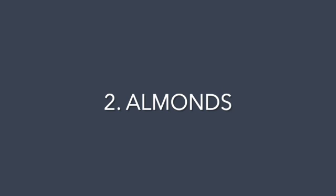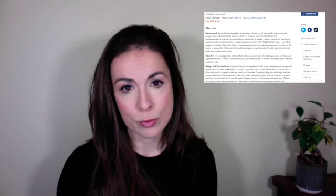Number 2 is almonds. Lots of nutrition studies use supplements just because they're a lot easier to control and quantify. So it's actually quite rare to have a study that uses a whole food, but this study did. They gave a small group of postmenopausal women 60 grams of almonds daily, and at the end of 12 weeks they had significantly reduced wrinkles.